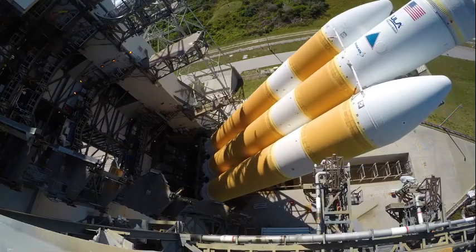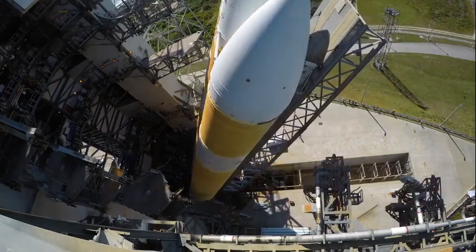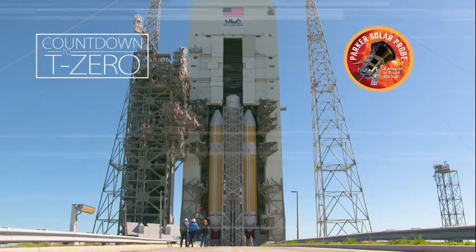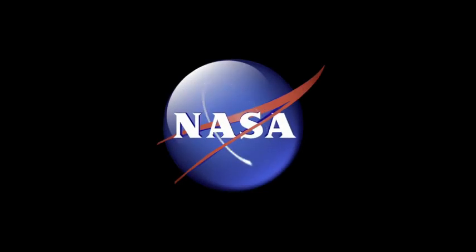Get ready to watch this historic mission lighting up the Space Coast as it thunders into the sky to get up close and personal with the sun. T-3. Engine start. 2, 1.